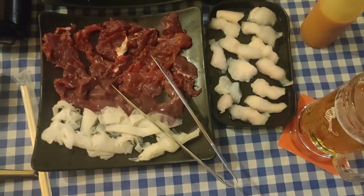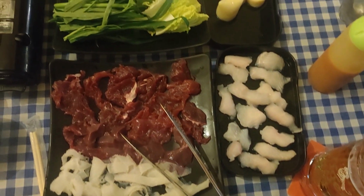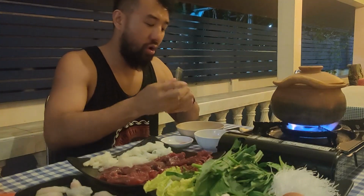Alright, so this beef set actually comes with the tripe as well. We got some beef slice, tripe, and I think that might be liver. Alright.